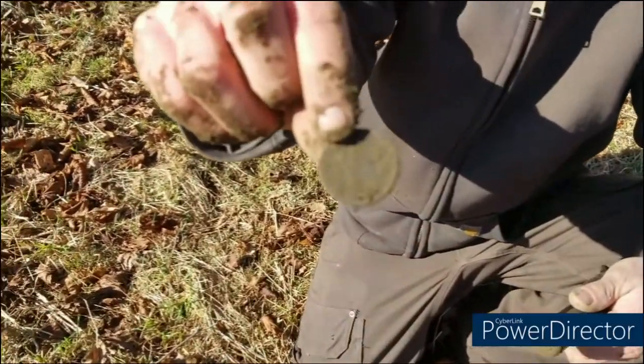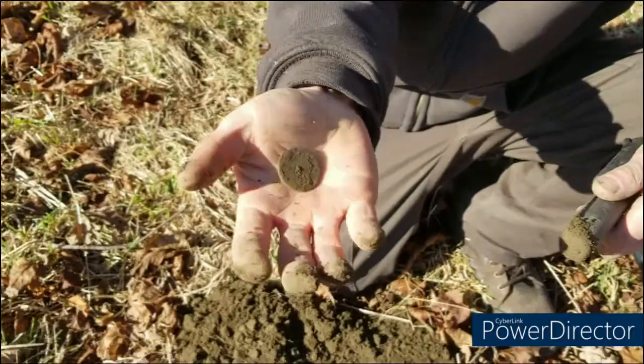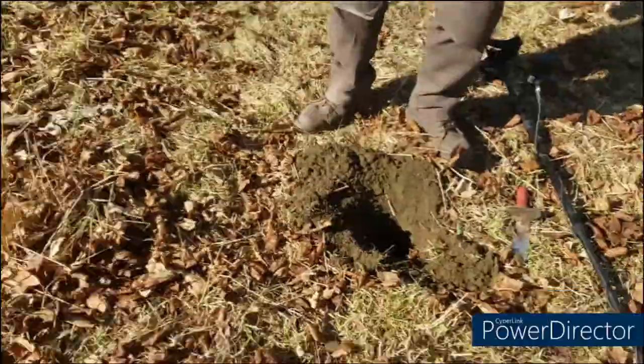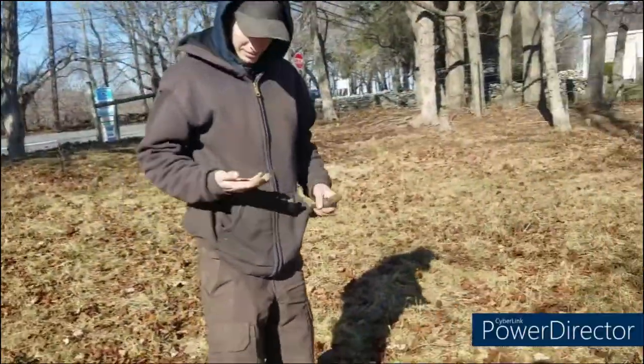Nice, fresh little colonial. Oh, deep. Sweet. That's 2. Just today. How deep was it? 7 inches. Nice. Well, show it off if you got any details off of it.